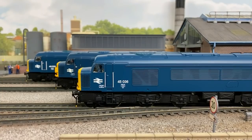In this video I'm going to look at two new additions to my fleet in the last month, and that is the Class 45 and the Class 46 Peak from Bachmann.